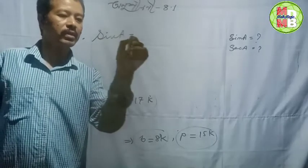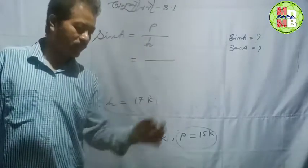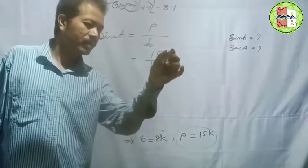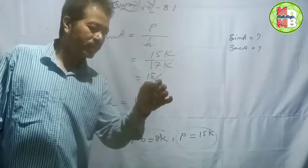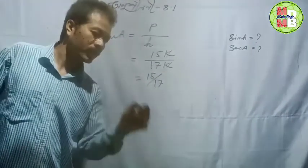Sine A is P by H. P value is 15k, H value is 17k. So you get 15 by 17.